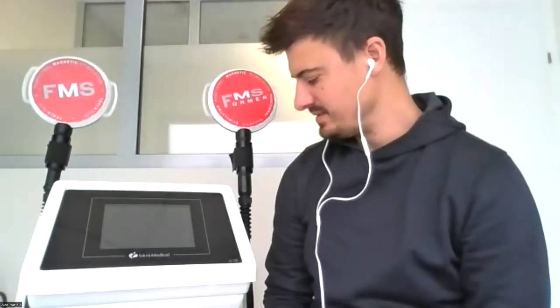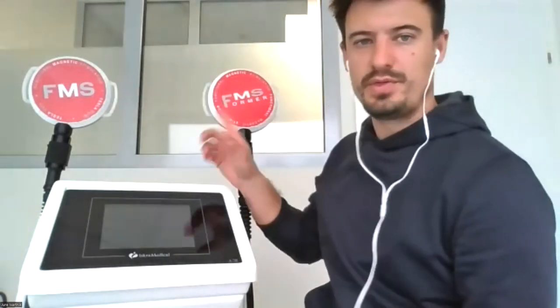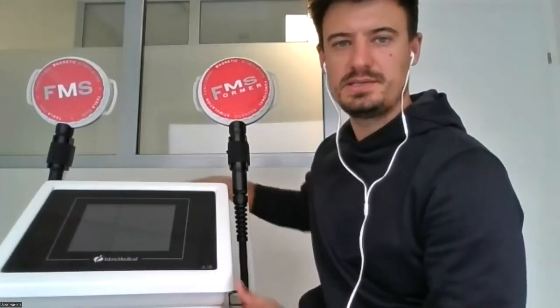Okay, so let's move to the practical part. So here on the screen you can see the Tesla Care device. It's a portable version with two applicators. Both are large size. They are the same size. First, I want to ask you what are you interested in? What do you want to see in the practical part?